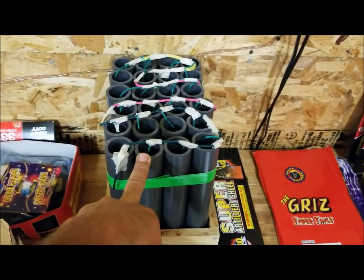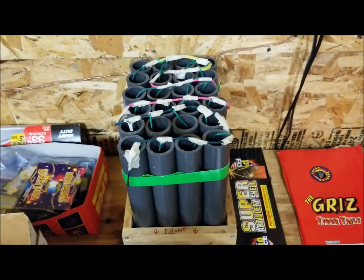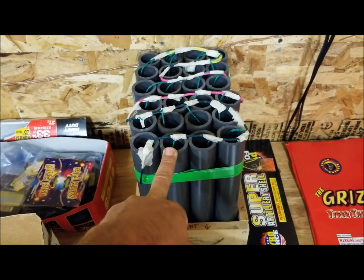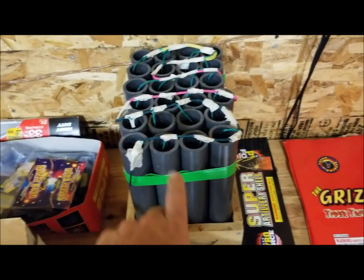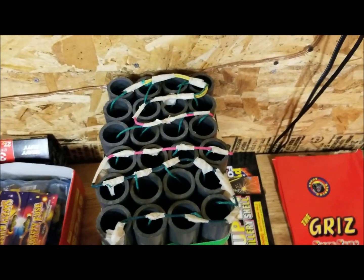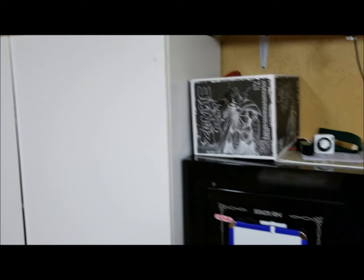Then the shell itself is just a little cylinder shell, like a mini canister shell. And they're not that powerful. I've shot tons of them out of this. This is like Schedule 80 ABS that I put wood plugs in the bottom. It's just, I don't know, something I like to mess with. Might not be for everybody. Anyways, that pretty much wraps it up. We're back around to the beginning.